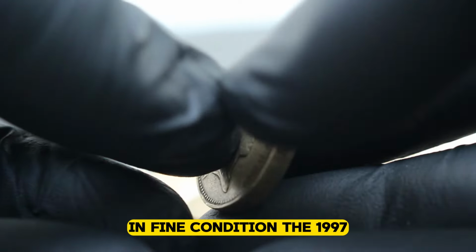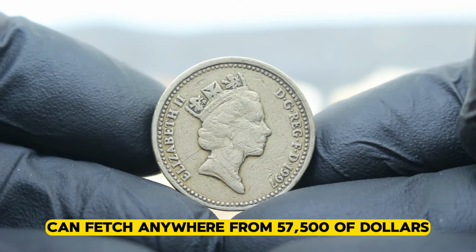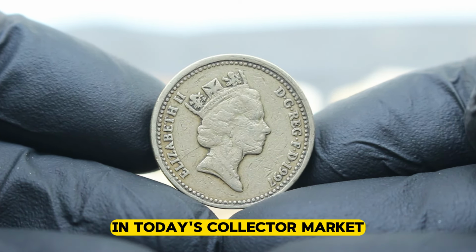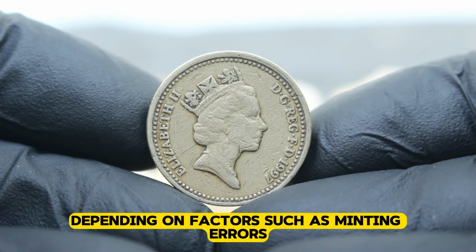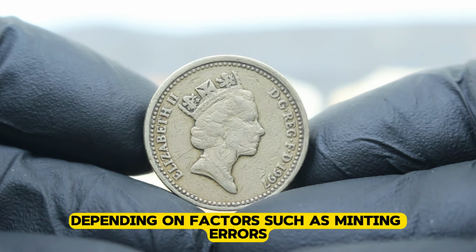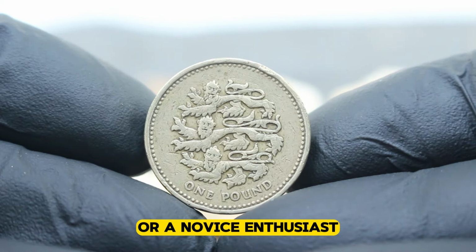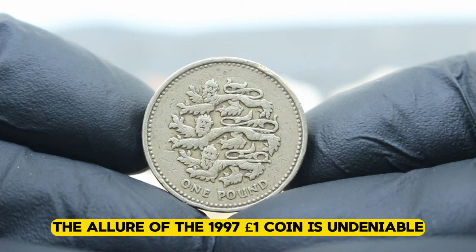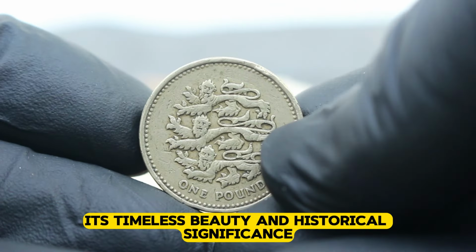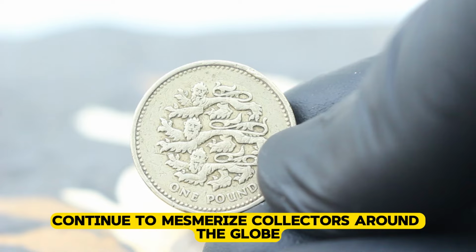In fine condition, the 1997 £1 coin can fetch anywhere from $57,500 in today's collector market. However, prices may vary depending on factors such as minting errors, scarcity, and overall condition. Whether you're a seasoned collector or a novice enthusiast, the allure of the 1997 £1 coin is undeniable. Its timeless beauty and historical significance continue to mesmerize collectors around the globe.